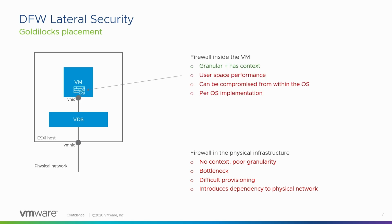The firewall inside the VM does have granularity, and it does have some context, but it does have user space performance because it's usually sharing the same compute and memory as all the rest of the applications that are living within the VM or the operating system. It can be compromised from within the OS. So if the operating system is compromised in any way, shape, or form, they're going to immediately shut down the agent-based firewalling that is working inside, and thus it is no longer going to be effective. And obviously, it's going to be a per OS implementation.